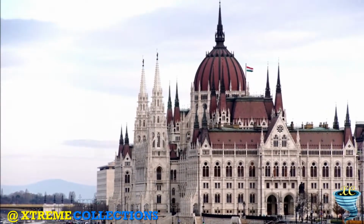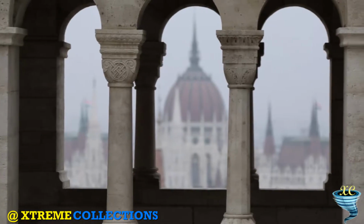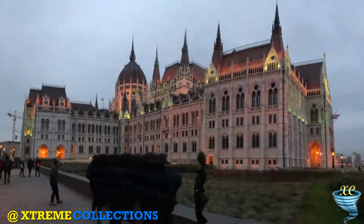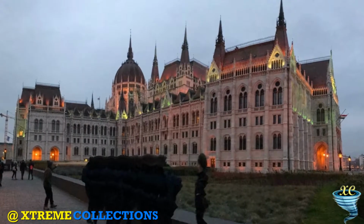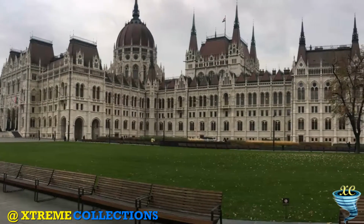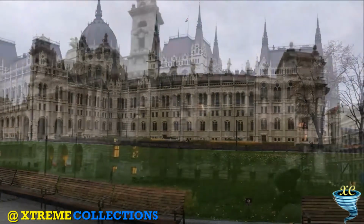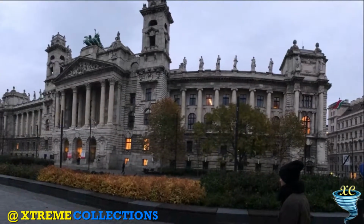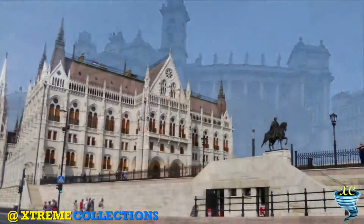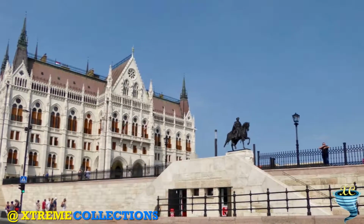During the People's Republic of Hungary a red star perched on the top of the dome, but it was removed in 1990. Lajos Kossuth declared a Hungarian Republic from the balcony facing Kossuth Lajos Square on the 23rd of October 1989. The Parliament building is built in the Gothic Revival style. It has a symmetrical facade and a central dome. The dome is Renaissance Revival architecture.